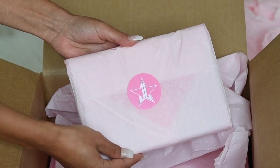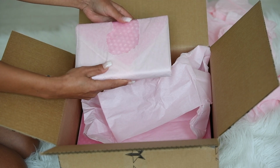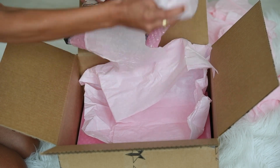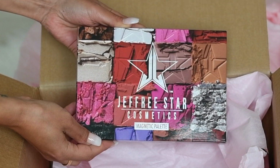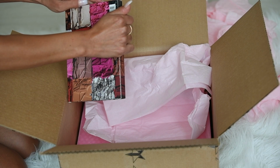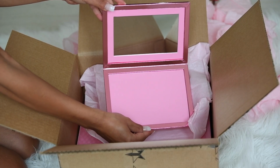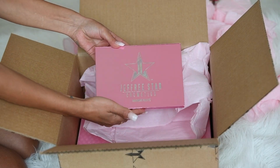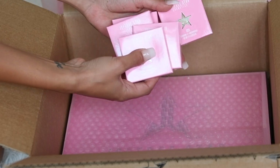Now the big one, the one I'm most excited about because I have so many singles that I want to put in together. And of course they only fit in here. So this is just like the other packaging. So pretty. I love this little mosaic moment. And it is so beautiful on the outside. Let's open it up. We have a mirror, which I absolutely love. And it's super roomy, pretty light, but not too light that it feels cheap. Super nice. And now let's go through some of these singles.